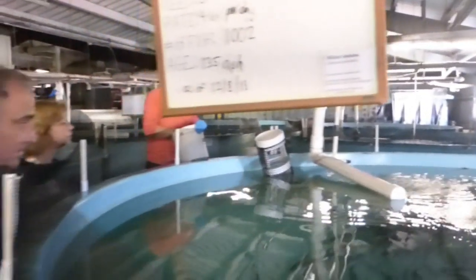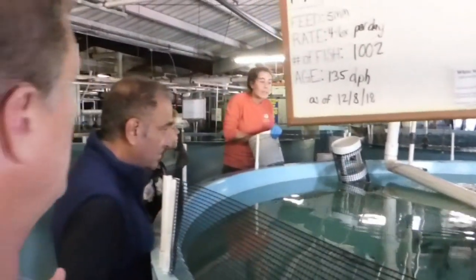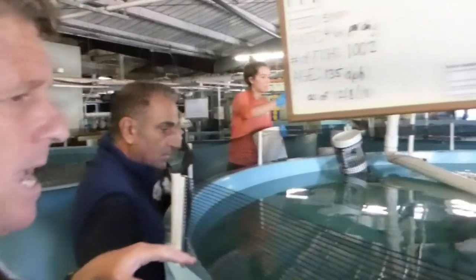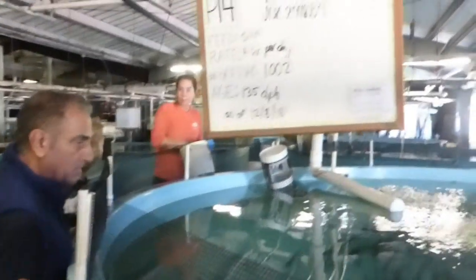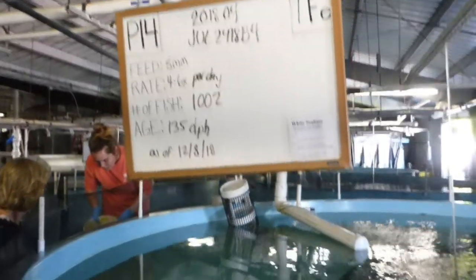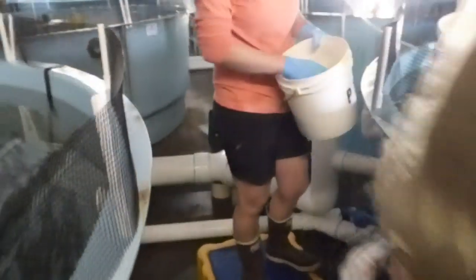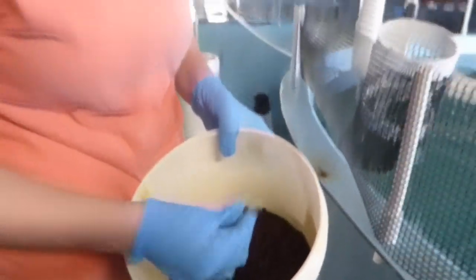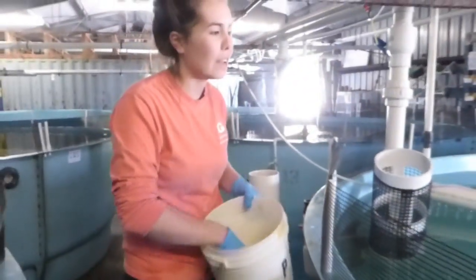So are these tagged, Savannah? Yes, I believe these fish are all tagged, but I'm not sure. We have a couple facilities, Newport Bay and Channel Islands Harbor. I think these fish are slated for either one of those facilities. This is the 5 millimeter feed, and then we have smaller ones like 3 millimeter. These are actually maybe even a little bit larger.